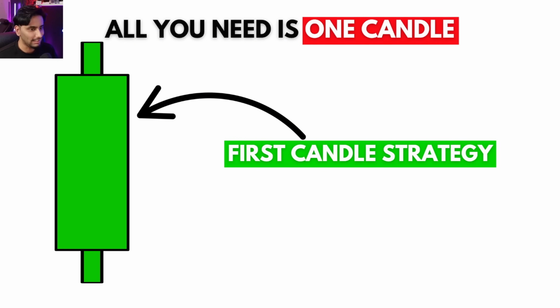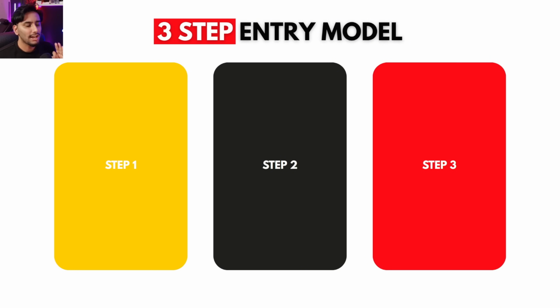talk about today. For this strategy, it requires a 3-step simple entry model, and we're going to go through all these steps in this video along with real examples so you'll be able to understand exactly how the strategy works. I'm not only going to show you the wins with this strategy, but also the losses.